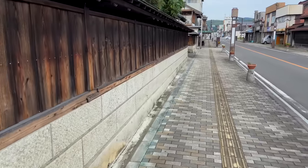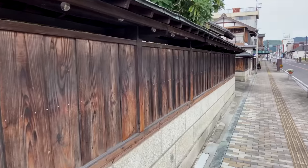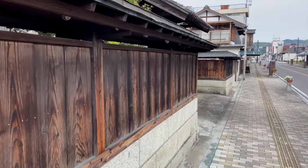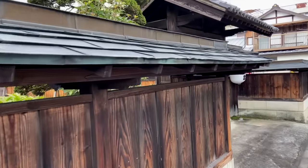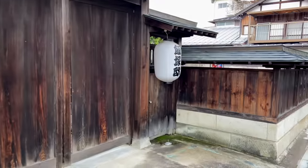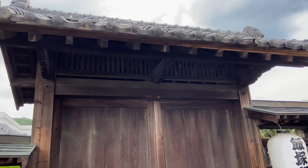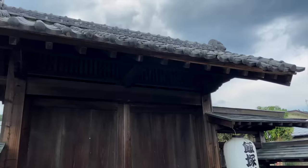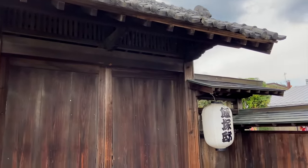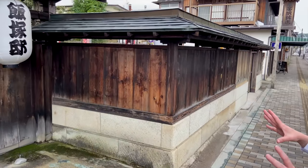Prior to becoming a hotel, it was unoccupied for 10 to 15 years, but was used very occasionally to host exhibitions. This grand gate here used to be the main gate, and it's remaining from the end of the Edo period. So that would be a couple of hundred years old at least. But we don't really use this entrance anymore.